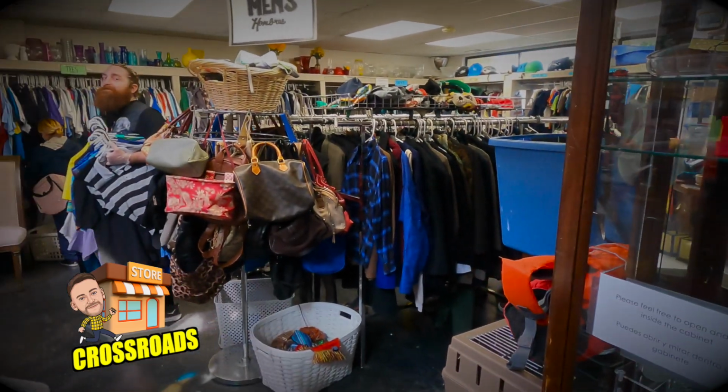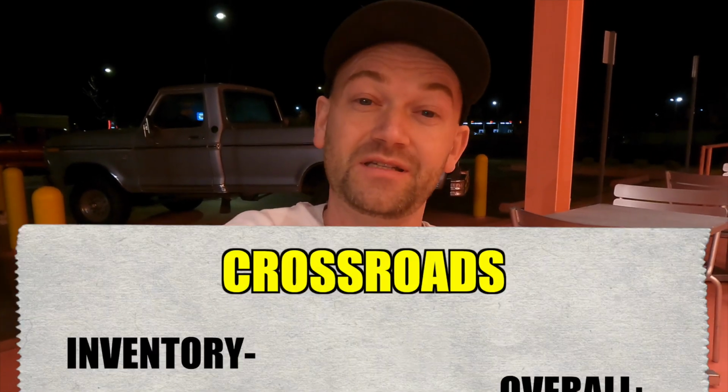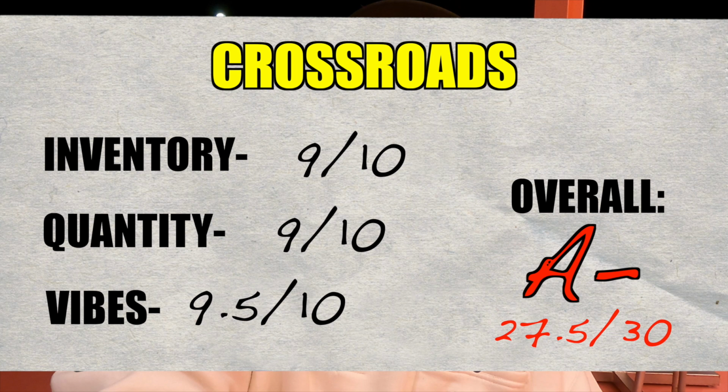Amazing deals, great contemporary vibes, and quantities of items. Their mission to help clothe the homeless is amazing. There's a separate room they have over there that has toiletries, so homeless people can go in there and actually take some of the donations that come in to help take care of themselves and their families. Crossroads is gonna win it today out of the four.